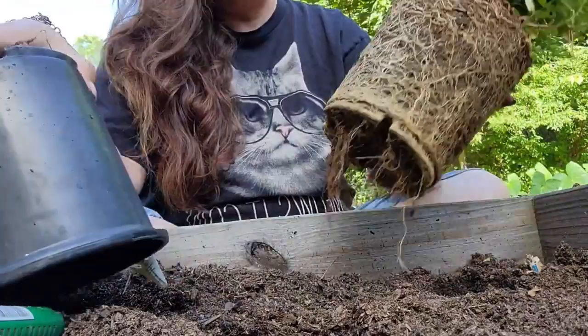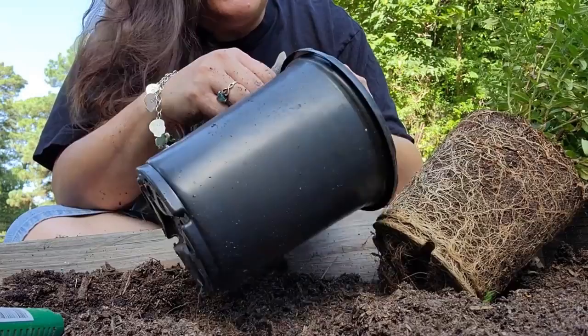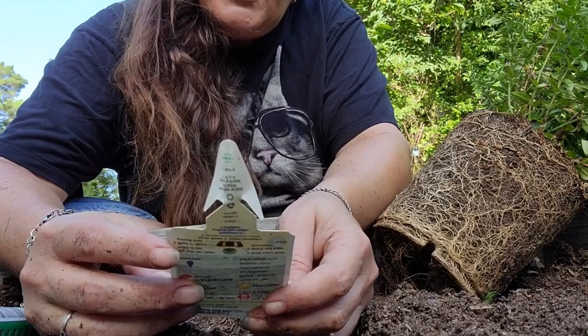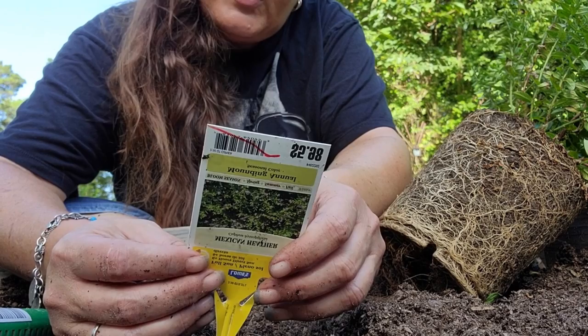Look how root bound it is. I got all these Mexican heather for like $2 a piece from Lowe's. If you shop the clearance rack, you can get some pretty good deals. Let's see, Mexican heather, which I've grown many times, says it needs full sun over 6 hours. We know that. And water 2 times a week, which I never do once it's been in the ground a few months.